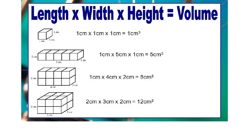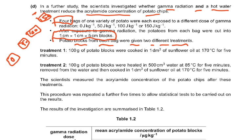So mentally, you should be able to visualize this. What are we saying? 1 centimeter into 1. What does that mean? And if you look at this one here, what does this mean when you say 1 into 5 into 1? So mentally, you should be able to visualize this. I'd like you to pause the video here, have a look at it, and see if you can understand it and comprehend it. Now, we had cut these into potato blocks.